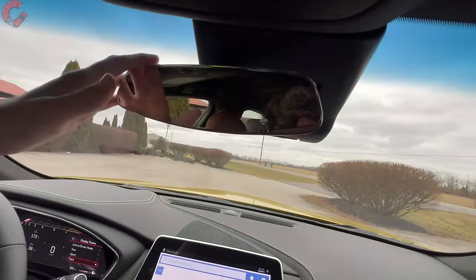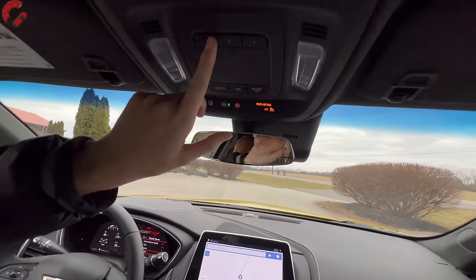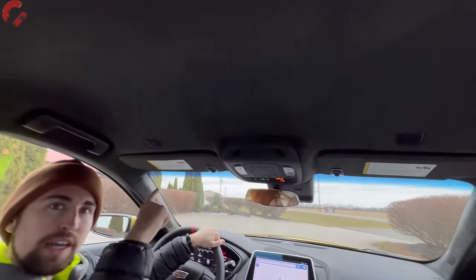Up top, we have an auto dimming mirror. You have your HomeLink universal remotes. And we don't have a sunroof, but we do have a nice suede headliner running all the way across.